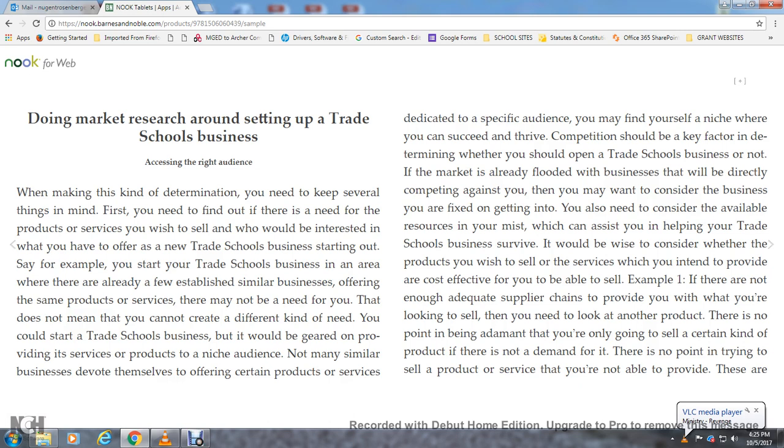Also, you need to consider the available resources in your midst which can assist you in helping the trade school business. You should consider whether the products you wish to sell or the services you intend to provide are cost effective to be able to sell.